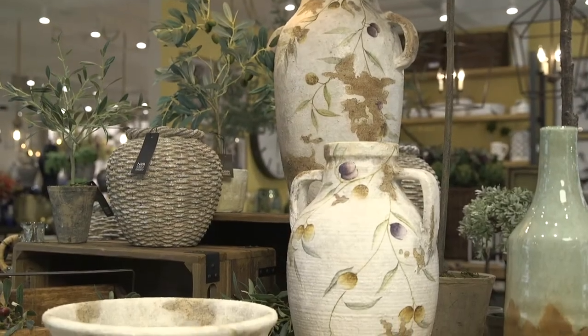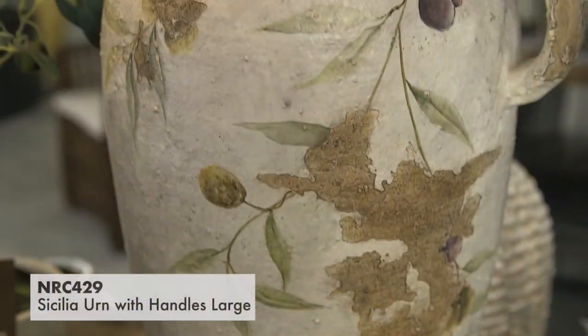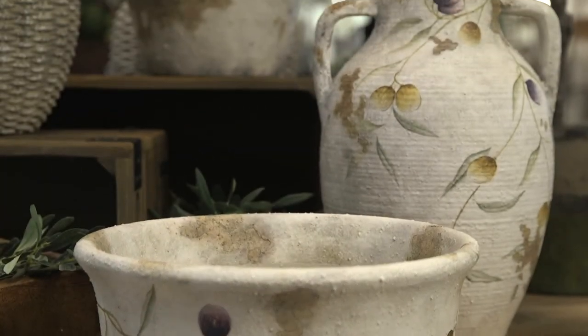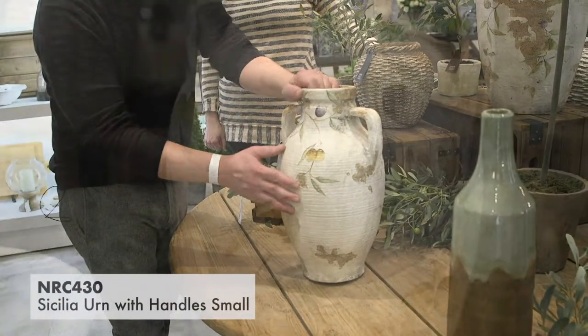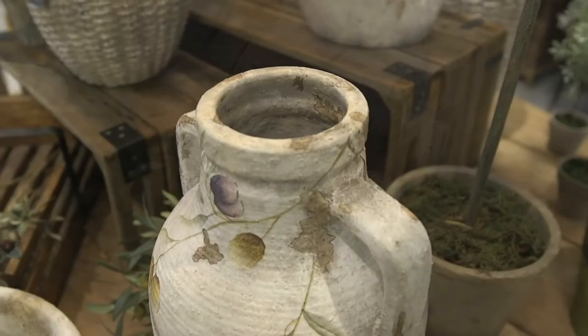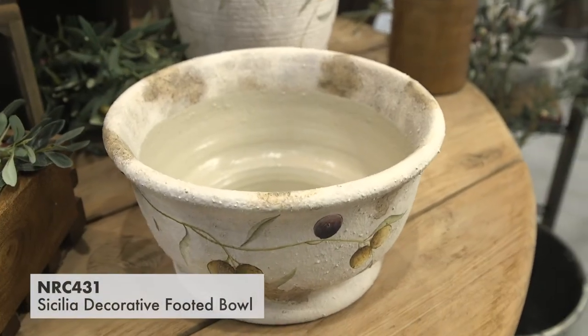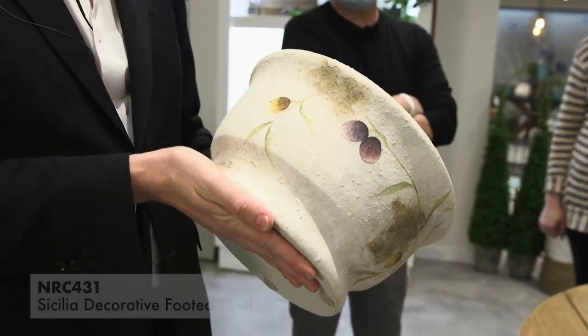And we have our new Celia collection of decorative ceramics in these amazing hand-painted olive pattern finishes with a little bit of a distressed feeling to them. They feel like they've been around for hundreds of years. What's really nice about these is the depth of texture and finish. You can really see how delicately painted each one of these is and just how lovely the artistry comes across.